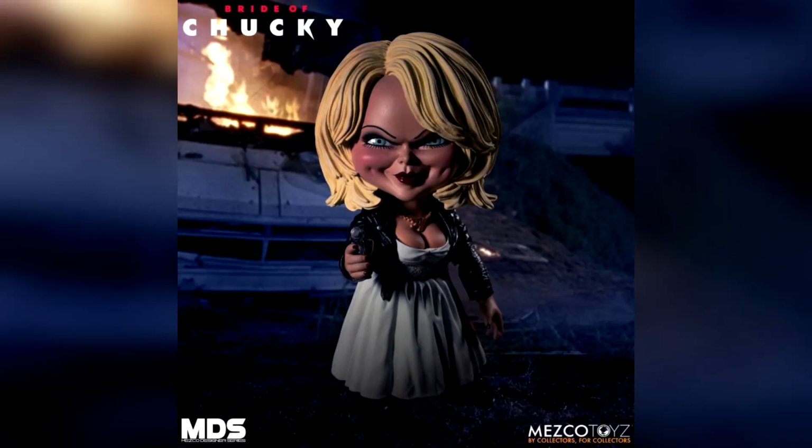Now all of these 15-inch dolls minus this one right here are from Mezco Toys, so I'm kind of surprised that they haven't released a new 15-inch Chucky doll or Tiffany doll. They have been releasing these vinyl Chucky dolls and the vinyl Tiffany dolls, which I don't mind, but I really would like to see another 15-inch Chucky doll. I don't know, what do you guys think?